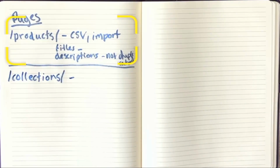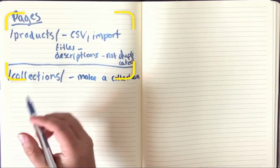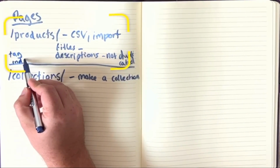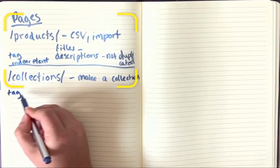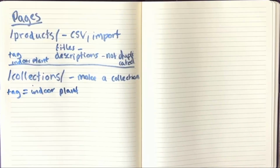What you need to do is for every product category that may exist on your website, you need to make a collection. And the way that you do that, by the way, there's a few ways to do this. You can either add a tag to a product, right? So let's say you sell plants and you have an indoor plant, right? So you add the tag indoor plant to your product. And then in the collection filter, you say tag equals indoor plant, right? That's a very, very simple way to do it, okay?